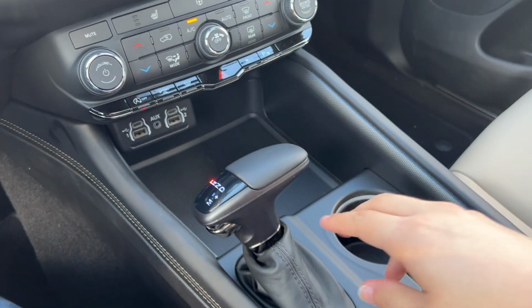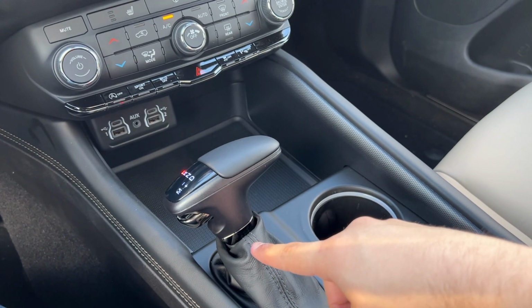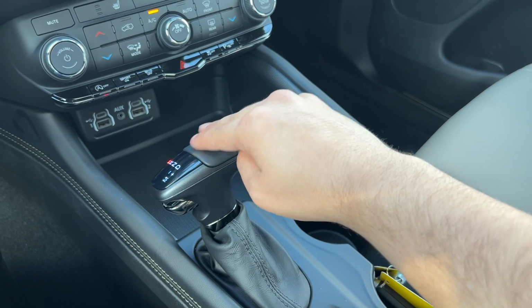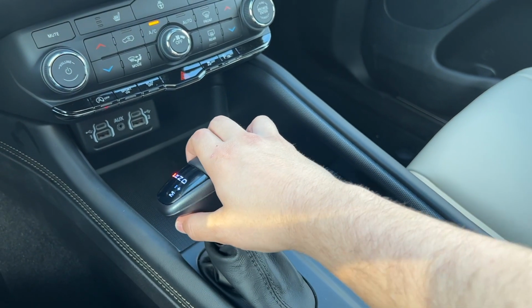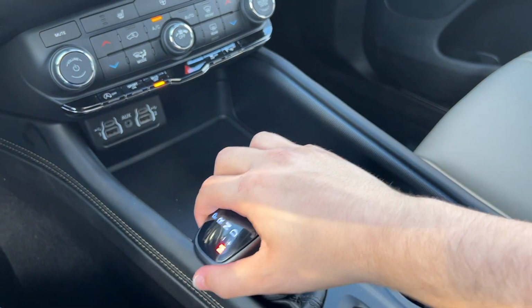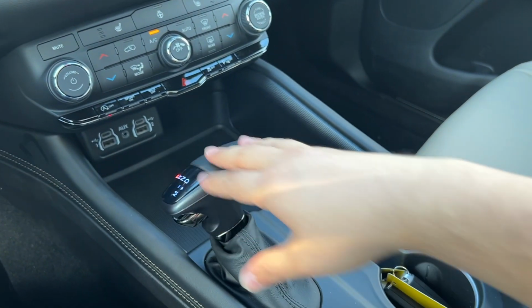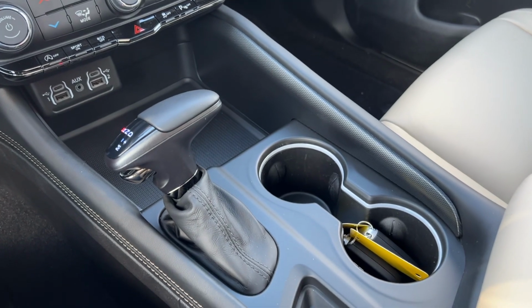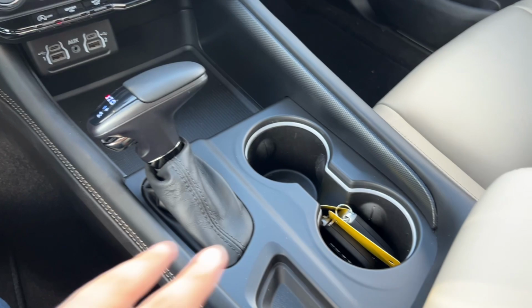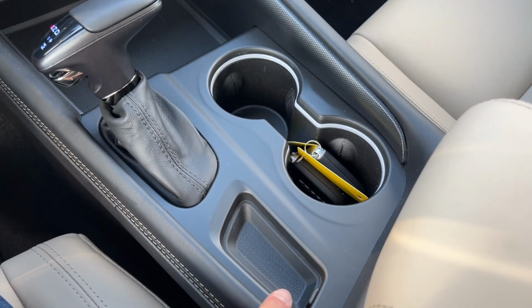And I really love the design of the shifter. And yeah, overall, I think it is a nice shifter. This is nice and grippy, and the shifter does have plus and minus, so you could control your gears. And overall, it's a very smooth shifter, so when shifting from drive to park to neutral, it is very nice and smooth. 2 cup holders and a storage place right here.